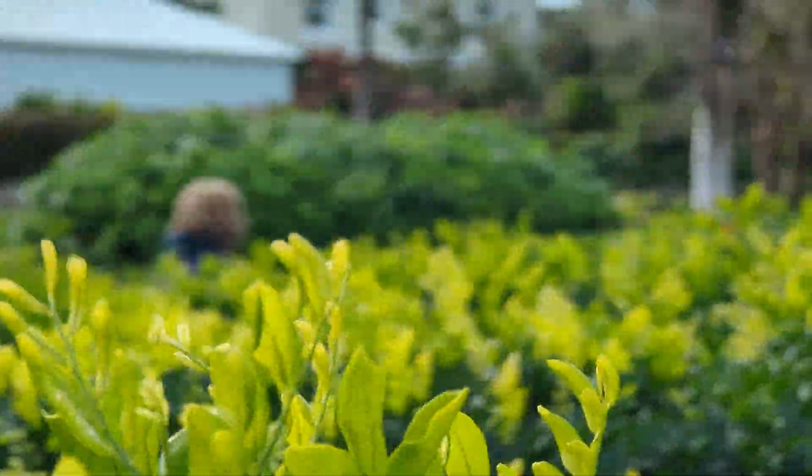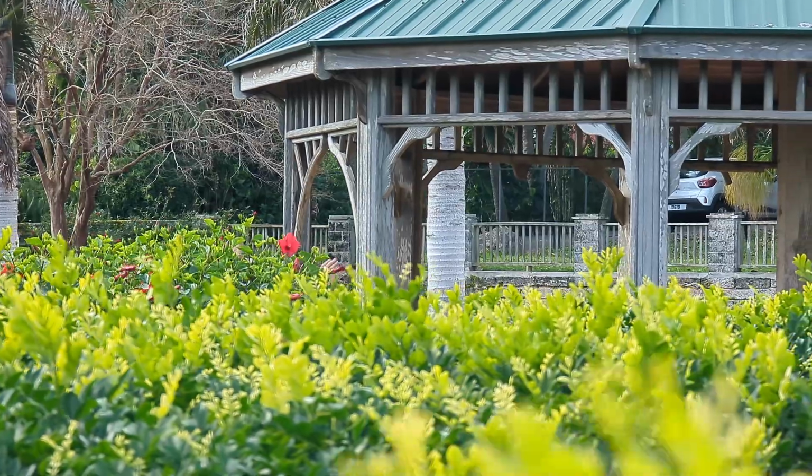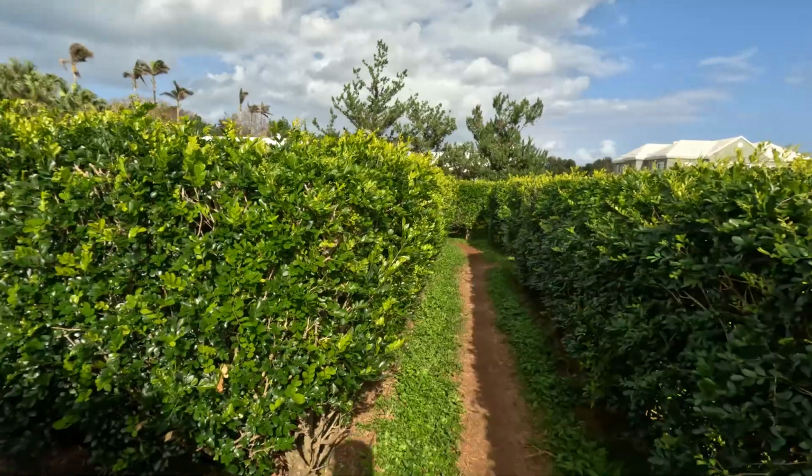Shh! The mother bear's just outside the maze. You see that puffy hair just above the hedges there. Yeah, you don't want to disturb that. You don't want to get her angry. Oh, she's heading into the gazebo. She's cutting off my escape. I might be stuck here for a while, guys.